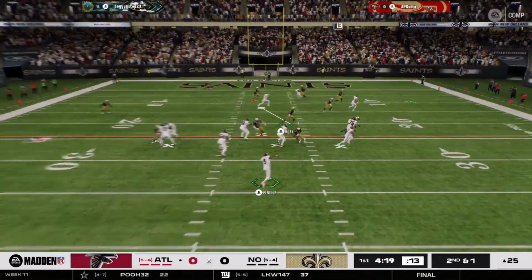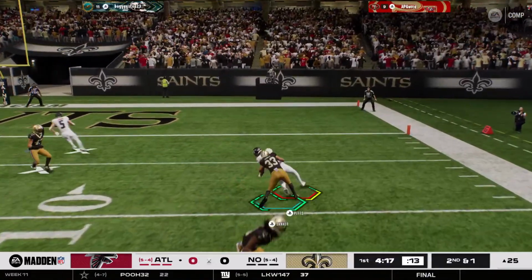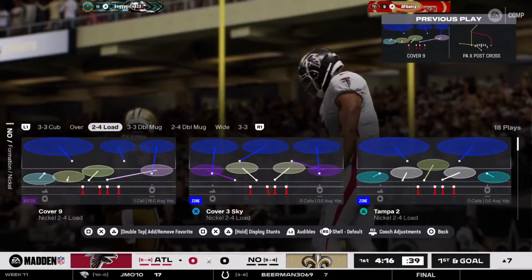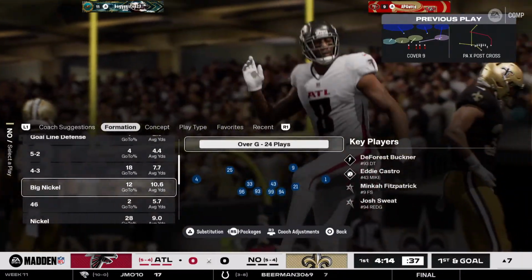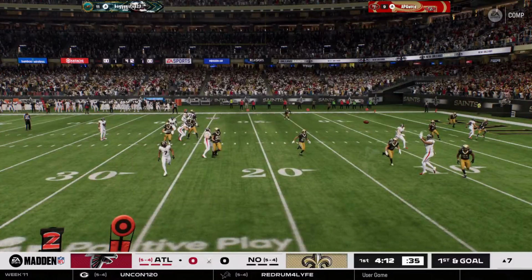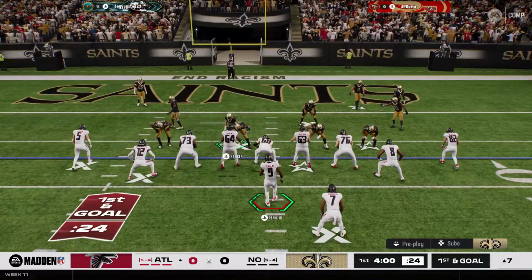Plant. It's Penix. There's Kyle Pitts with the grab. And he'll be taken down. We have a chance for the first points of this game as they set up 1st and goal. 1st and goal, Atlanta.